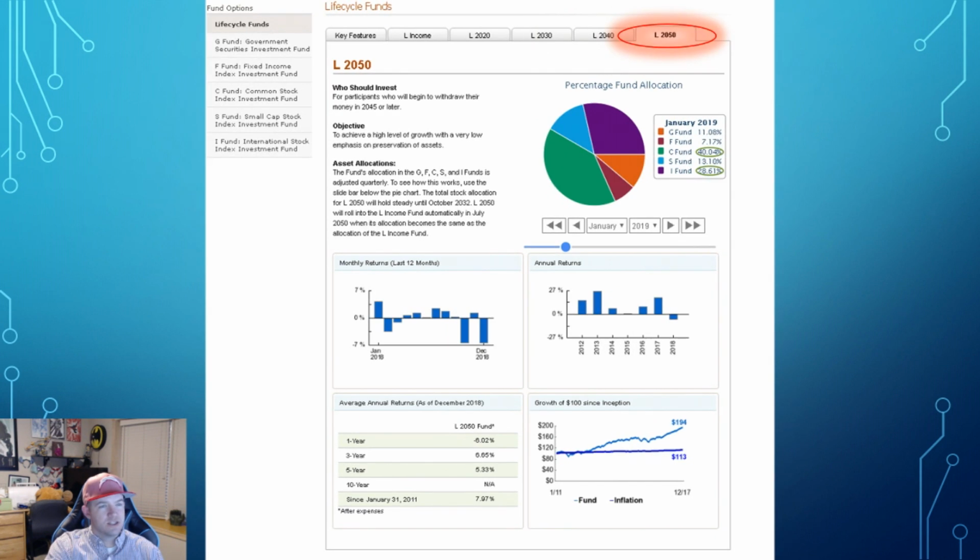So let's go over the L 2050. This is obviously the most aggressive of all the L funds. This is for the younger people who are, like, 18, 19 right around now. This might be a good fund for you to get into if you're not willing to watch the markets. This has the highest exposure to volatile funds, the C, S, and I funds. As you can see, it has a whopping 40% in the C fund, just about 29% in the I fund, and 13% in the S fund. So this fund is extremely aggressive. It's really, really good for growth over the long term.